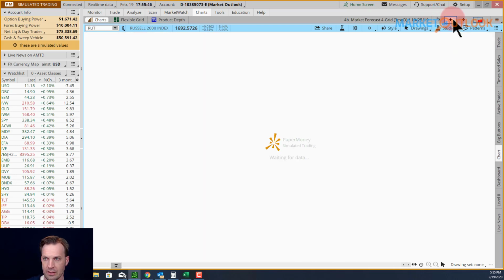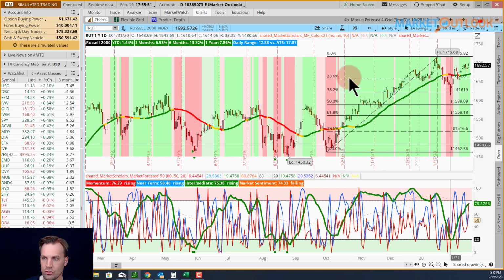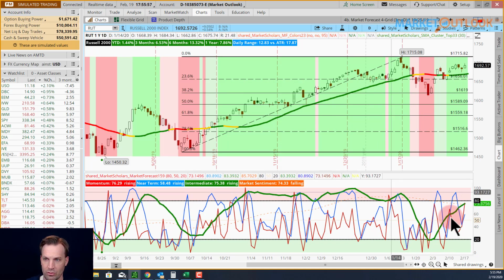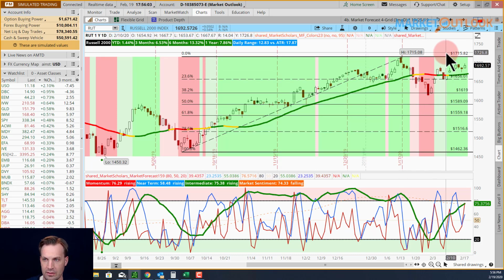also very high. You look at the Russell 2000, and there's a big difference here. Not a huge difference, but you can see the intermediate line's not above 80 yet. It's been slowly crossing. It's crossed up above its market sentiment, which is still falling. You do have light green shading and dark green shading and a green line, but we don't have new highs. So the Russell's really not able to get going. Its near-term line has pulled back below 50 and is bouncing up above it.